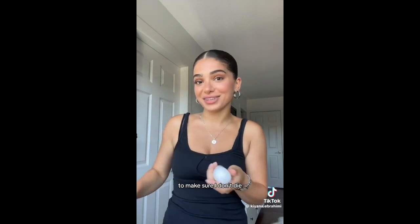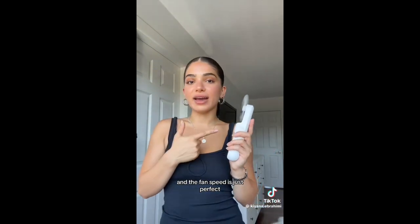I've heard it's really hot in Europe this time of year, so I bought a mini fan to make sure I don't die of heat stroke. It's literally so compact. This fan also doubles as a portable charger and a flashlight, so that is handy. And the fan speed is just perfect for those hot summer days in Europe.